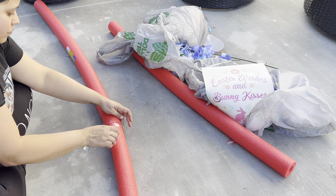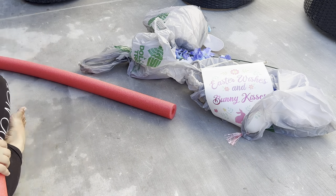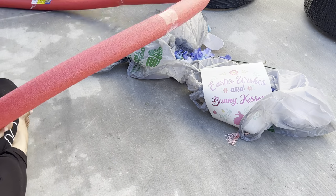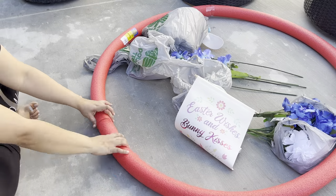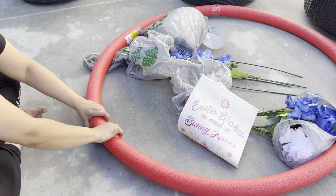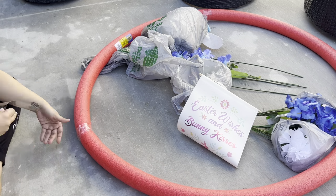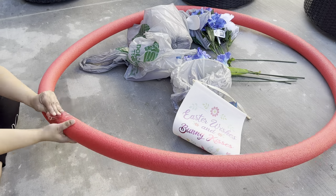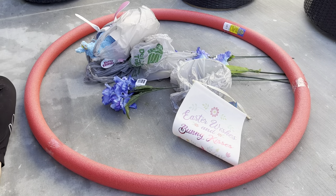Easter is around the corner, so I went to the Dollar Tree and I bought a bunch of stuff to start taking cute Instagram pictures for Easter and spring. I got these pool noodles. And I saw on Pinterest people use them to do things with flowers, so I wanna do something similar.